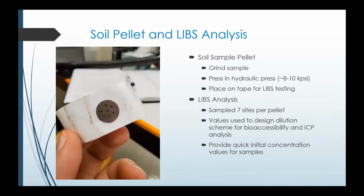Since LIBS works best sampling a hard, flat surface, I created soil pellets by grinding my soil samples into a fine, uniform size and pressing them using a hydraulic press. The pellets were then placed on a piece of tape and attached to the window of the LIBS unit. I sampled 7 different locations with 12 spots per location on each pellet, as seen in this picture, in order to get an average concentration of the soil sample.